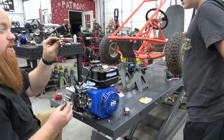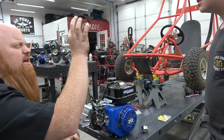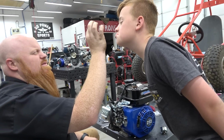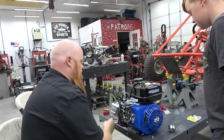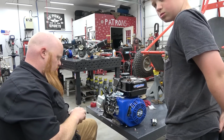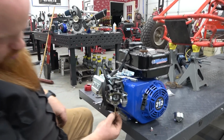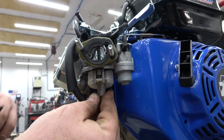Okay, this is the emulsion tube. This is the main jet. See that tiny little hole in it? Yep. We need a bigger hole. This is the performance one from Go Power Sports.